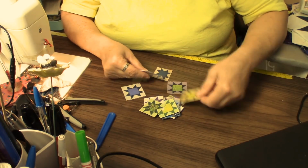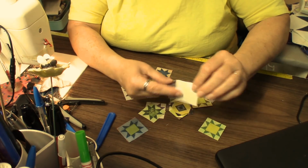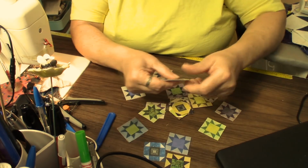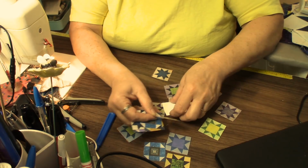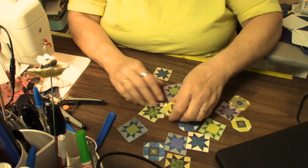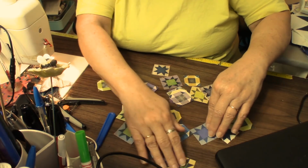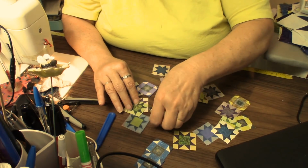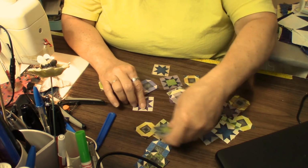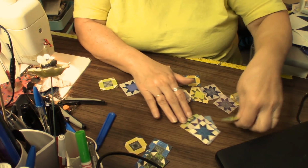And I can take all of these blocks, and it's kind of like doing a puzzle. That's why I like using the cardstock, because it's heavy enough weight that it's not going to blow away if you breathe too heavy. And they're not going to curl up or lay wonky. But now what I really need to do is divide them into two types of blocks. So this type goes there. Then my sawtooth stars go here. So it's just a matter of separating them into like piles.